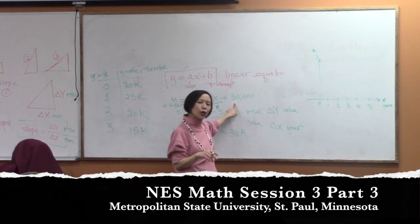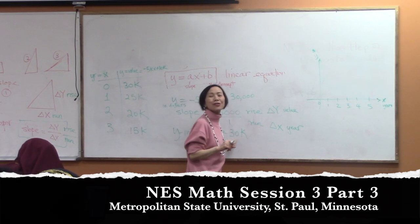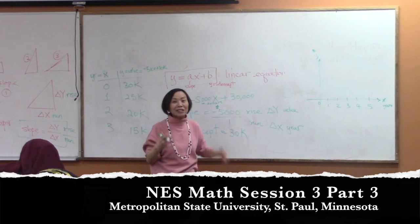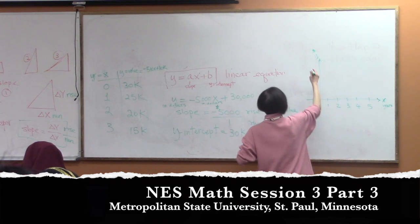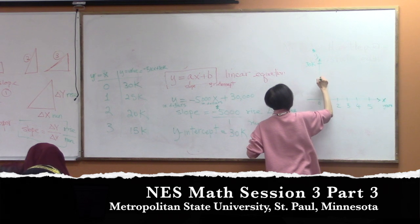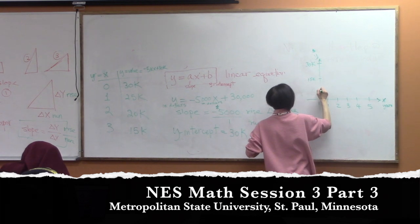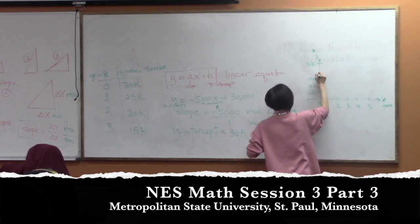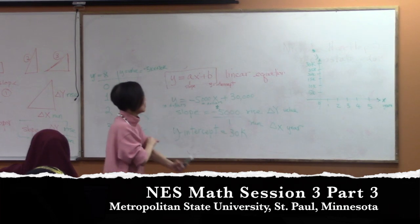What is the highest value for this problem? 30. You know that the intercept is 30K. In real life, cars never appreciate, they depreciate. So I know that I can start here and maybe call that 30K, right? And then maybe if this is 30, I could say this is maybe 15K here, maybe 10K here, 5, right? Something like that. 20, 25. That seems reasonable, right? That seems reasonable. All right.